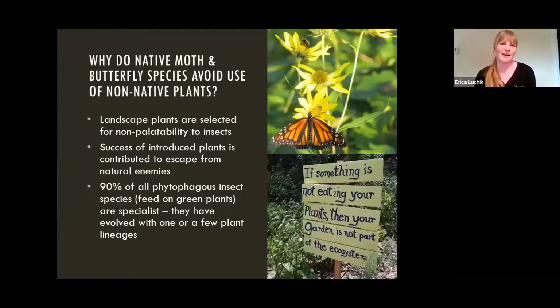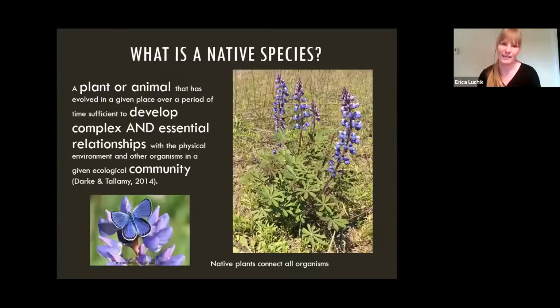And a lot of our landscape plants are used because they don't have any natural enemies. These plants aren't being eaten regularly by insects. So 90% of our insects that feed on green plants are specialists. They've evolved with a certain native plant or group of native plants, and they need those plants to support their life. So that brings us to our definition of what a native species is.